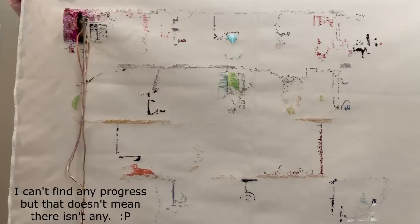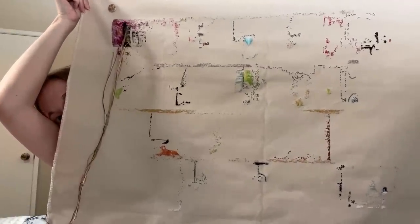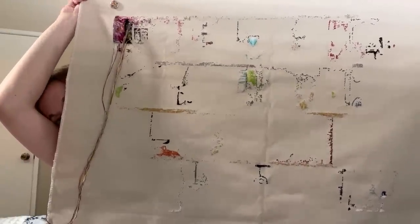I'll do a before picture here so you can see where it was last year. And I don't know how much I've done on it since then, but we'll see if there's any change. You decide. So I think I've got it all in there.